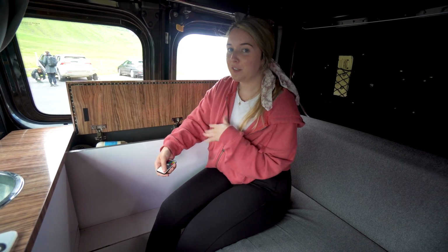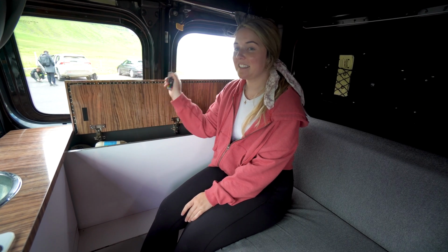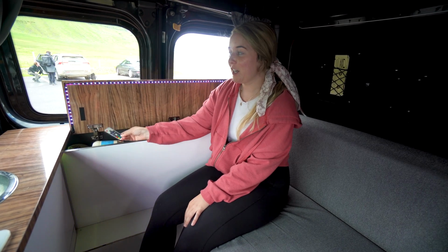A little extra fun feature of this van is that it has these LEDs in the back. You can change the colors. It's just kind of a fun addition that they added.